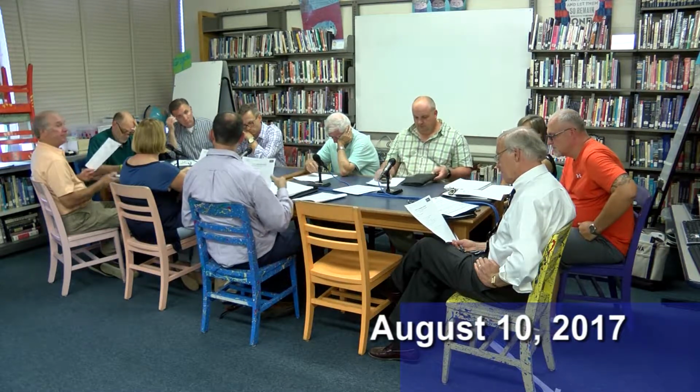Roof blocking, the insulation and the roof membrane itself has been installed over the classroom wing, and they're working their way towards the admin and gym areas.